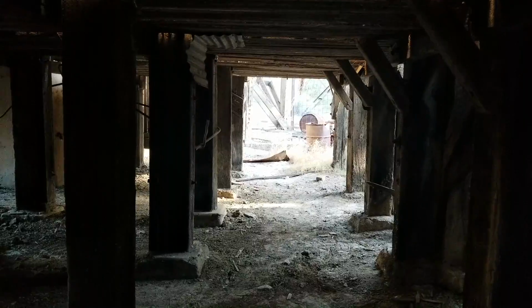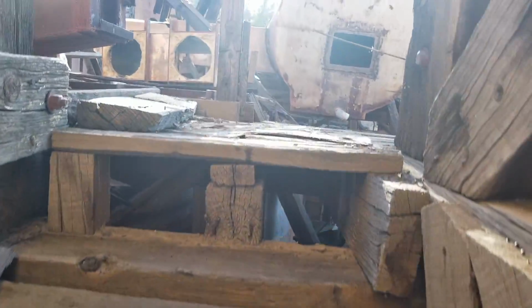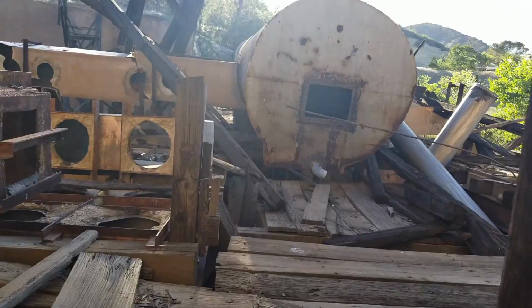Wow, okay, I'm going to go back to the end of that tunnel in a minute, but I just noticed another staircase going up. Wow, we're at the very top. Oh my god, it's so sketchy up here. Be real careful.